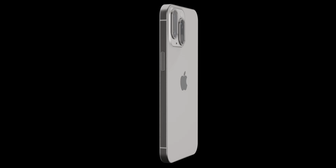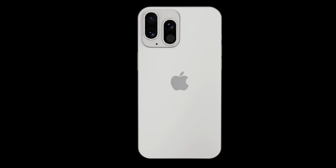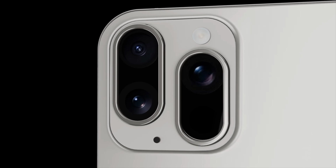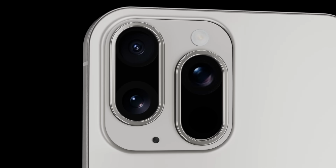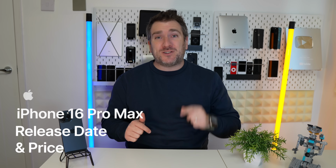Amazing news, guys! We've had a leak of what the iPhone 16 could look like in 2024, and it does look like at last we have an updated design. Let me tell you all the details about this new design, and also let me tell you the latest on the iPhone 16 Pro Max release date and price too.